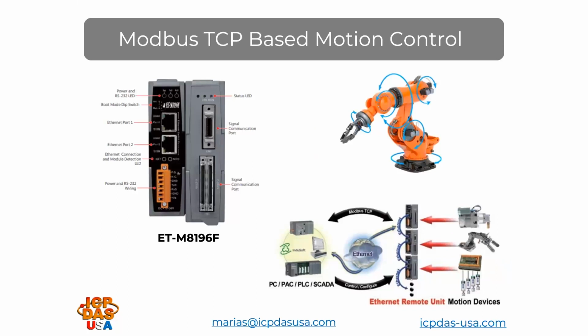Collaborative robots often have 6-axis motion control modules that communicate over Modbus TCP or Ethernet, like ET-M8196F, which is often used to replace PCI-based motion control cards. ET-M8196F has 2 Ethernet ports and supports daisy chain Ethernet wiring. It has a digital signal processor for calculating movement trajectory, limits, and emergency stops, ensuring safe operation. I/O control output, including latching, comparing, encoders, counters, is done over a field programmable gate array.